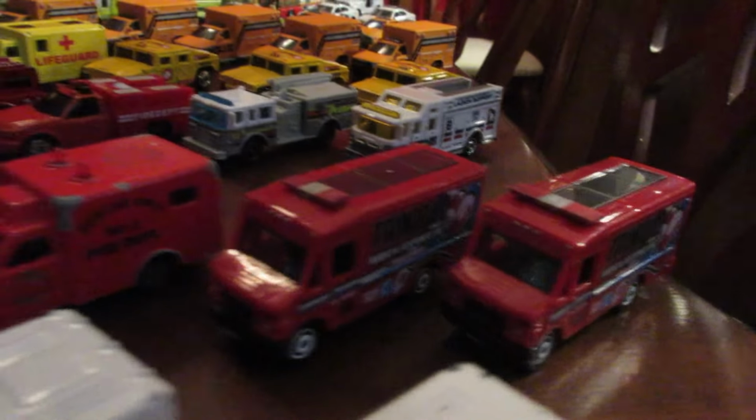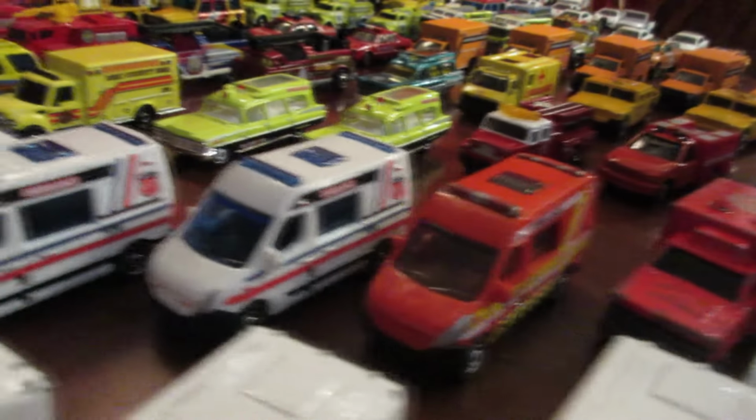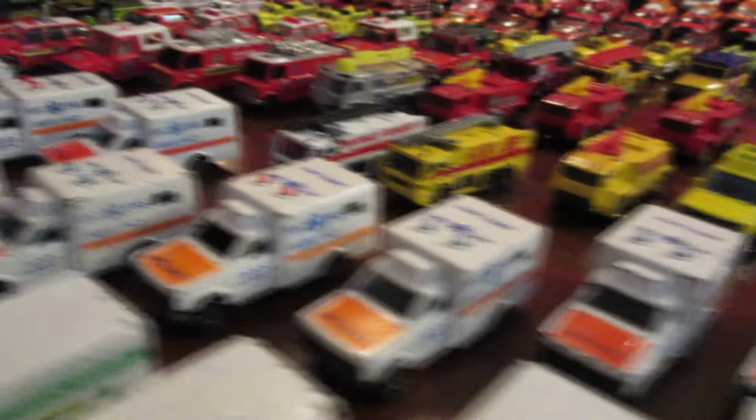And then we have a few vans here. Oregon Transport. Renault Master Ambulance. And then we have the Majorette New York City ambulance, also very common casting.